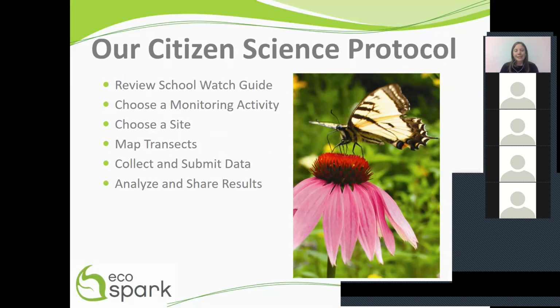So for any citizen science project that we talk about, you can take each of these steps to involve your students in a full scientific process and contribute real data.